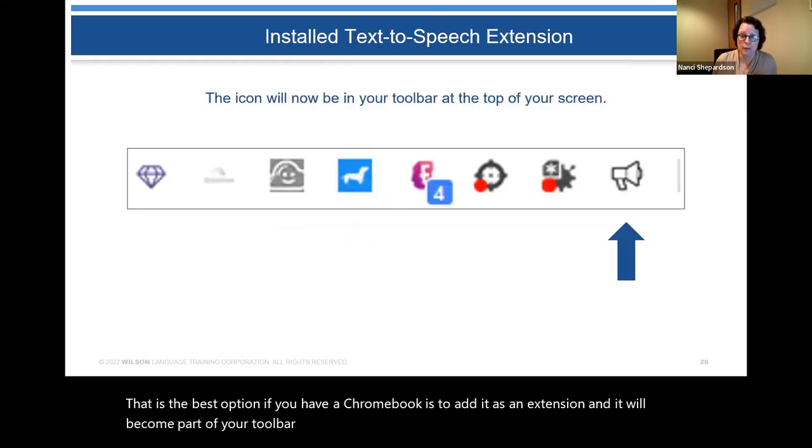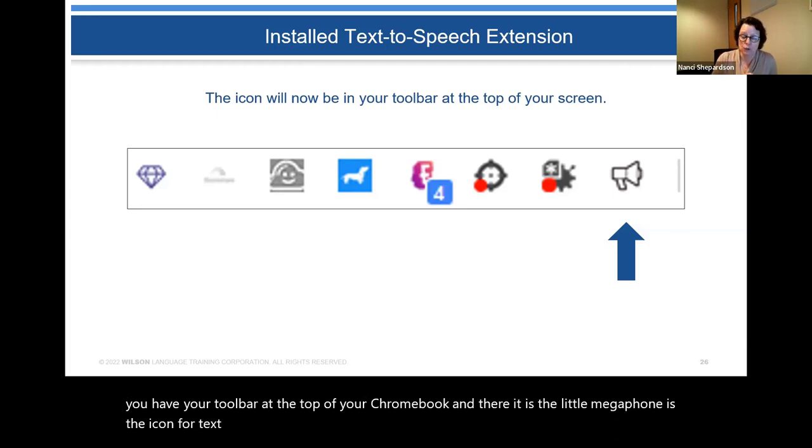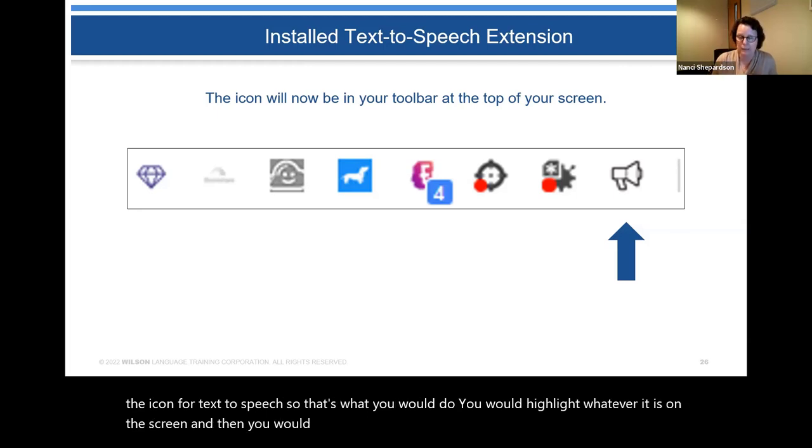So this is what it will look like. Once you've added the one that you like, now you have your toolbar at the top of your Chromebook. And there it is, the little megaphone is the icon for text-to-speech. So that's what you would do. You would highlight whatever it is on the screen, and then you would go up and click on that icon. And then you're off and running with text-to-speech within your Chromebook.